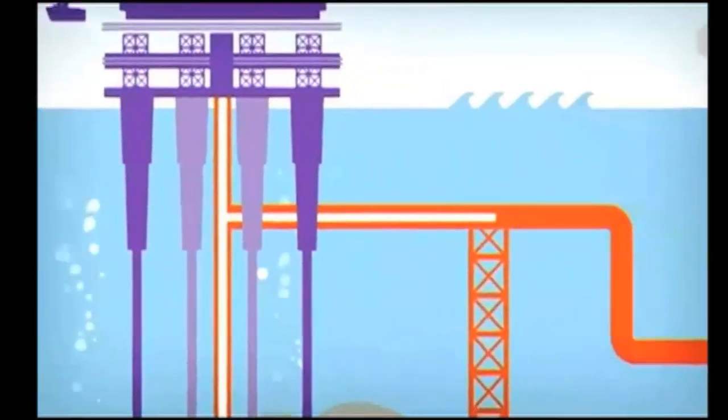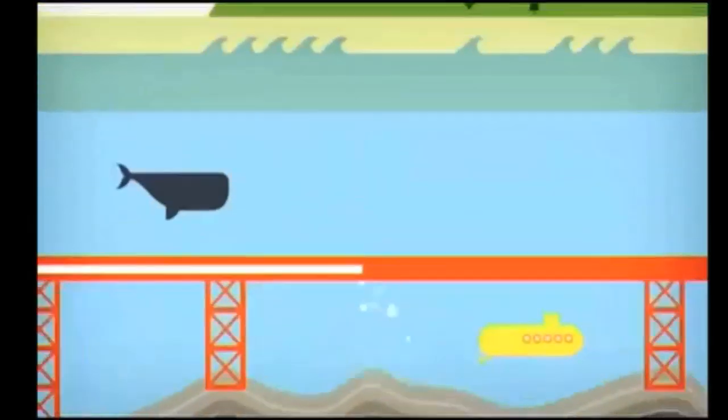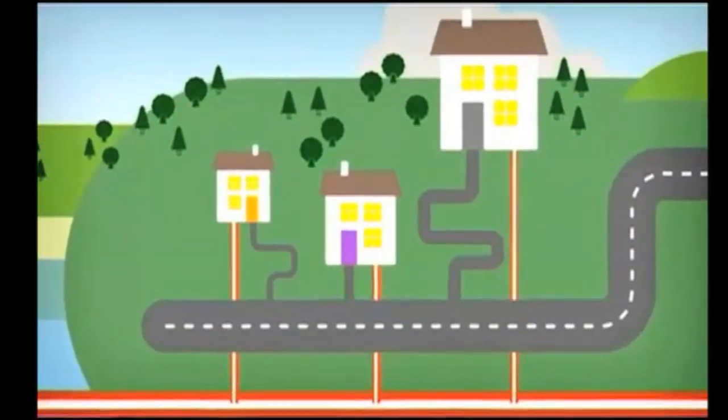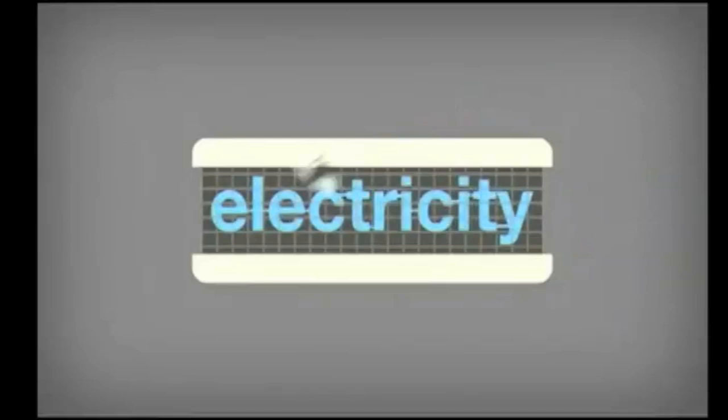National Grid then takes the gas from the shore and sends it around the countryside through steel pipelines over 1 metre wide. As the gas gets closer to homes, the pipelines split into smaller ones, which may only be 20 millimetres wide. How electricity is made.